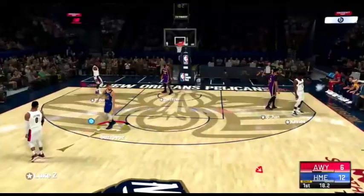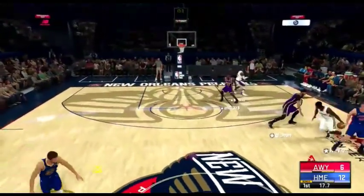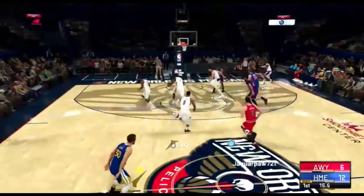And that's going to be a turnover. They call for 8 seconds. They need to start taking care of the basketball. Careless play since the opening tip.